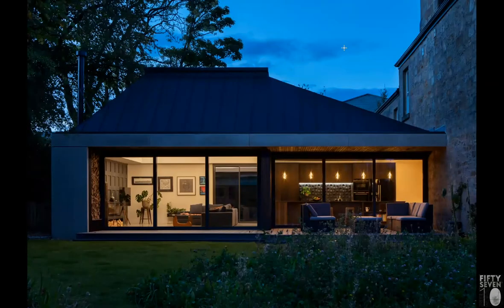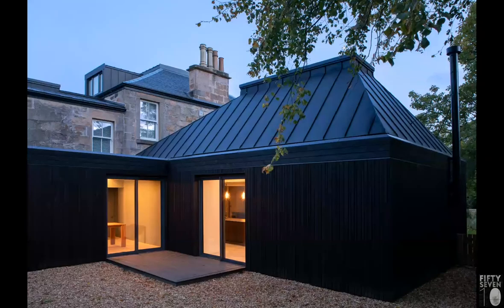So you can see the extension has this external area, all of the glazing peels back, and it does what the original house can't do, which is that it allows you to spill out from the kitchen, which is on the right-hand side of that image, and the living room, which is on the left-hand side, just to walk freely out to the garden. And they have a young family as well, and dogs, I should also say, that they're smitten with. And this is the courtyard.